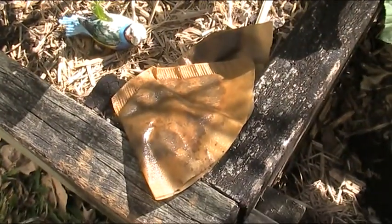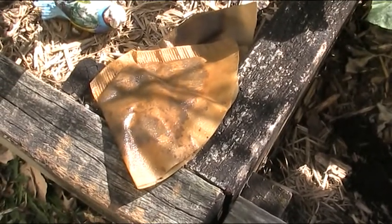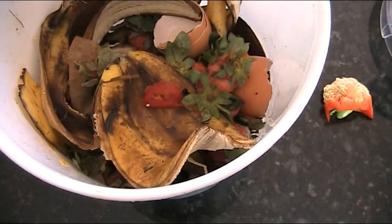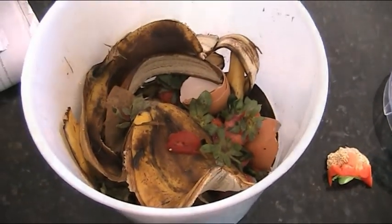I don't waste the filter papers. I actually use them to cover up my worm farm, and the wormies love them. Okay, we've got some eggshells, banana peels. Oh, looks like strawberry bottoms in there. Oh, great. I'll show you what happens with them, eh?